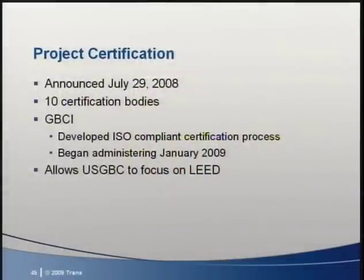In addition to accreditation, project certification has also been shifted to GBCI. In the past, projects were reviewed by USGBC with the support of independently contracted reviewers. In mid-2008, it was announced that 10 certification organizations would be responsible for performing project reviews. Beginning in January 2009, GBCI began administering this process and overseeing the certification process.